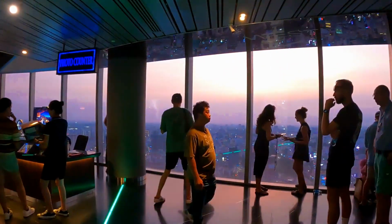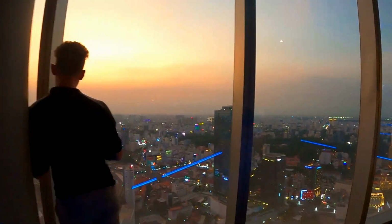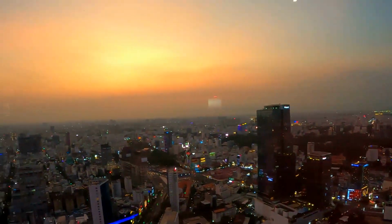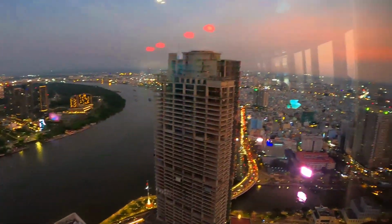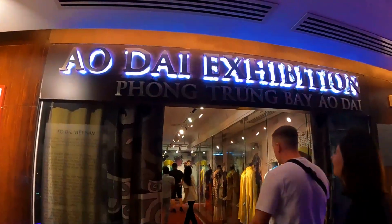It's best to visit this place just before sunset to get the best of three worlds: the day, the sunset and the night. There is no time limit here, so we spent almost the entire evening here. This side is the Saigon River and we saw something from above here and I jotted it down on the map just to see what it is if we had time. It also has an exhibition that shows how dressing evolved in Vietnam.